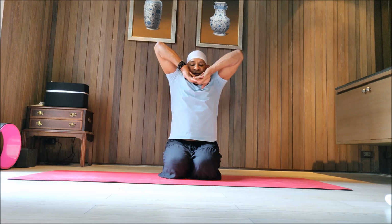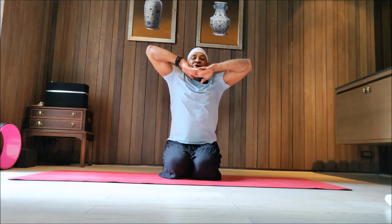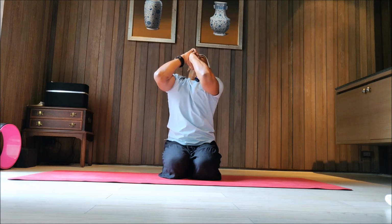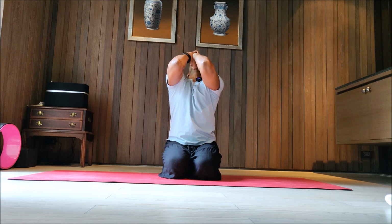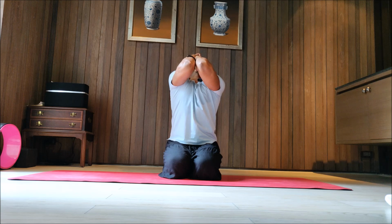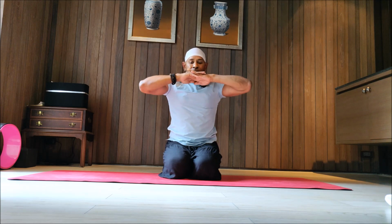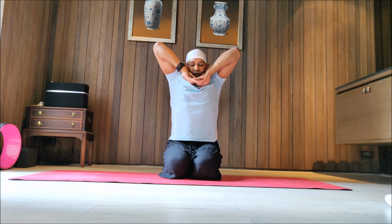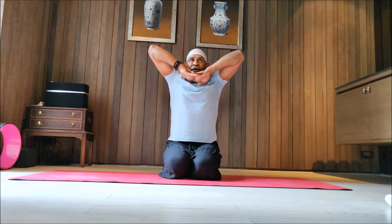You create a little tension. Now, when you exhale, you keep pressing the chin against the hands and the hands against the chin, and you want to push with your elbows together. Again, inhale. Elbows higher. Expand your ribs. Breathing deeply. Now breathe out.